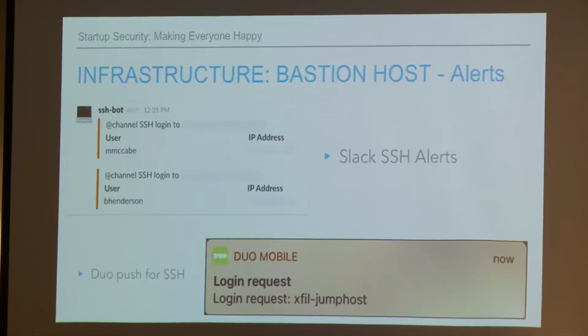So you can see in this screenshot that Brian and I both jumped onto the jump box at one point, and we have just a Slack channel that has these alerts that tells us when someone jumps on.